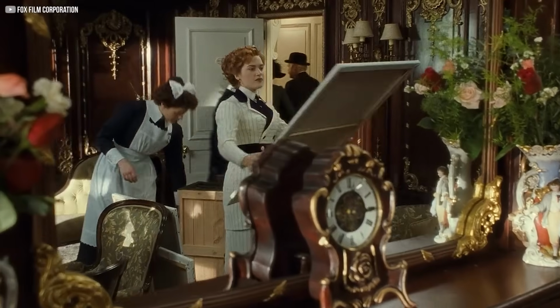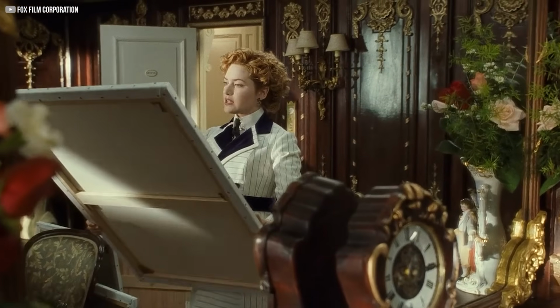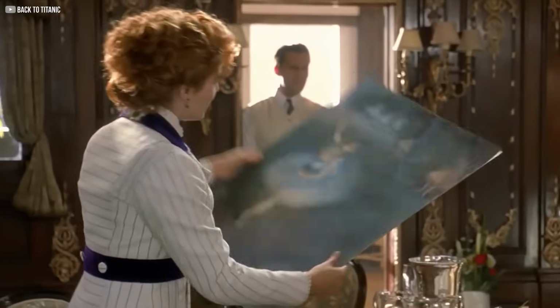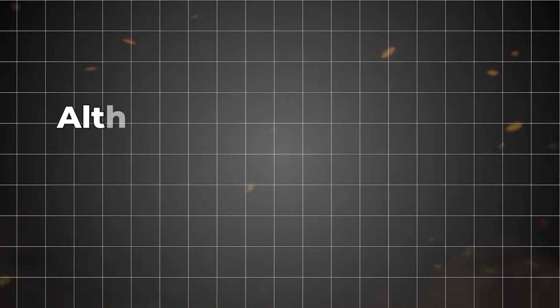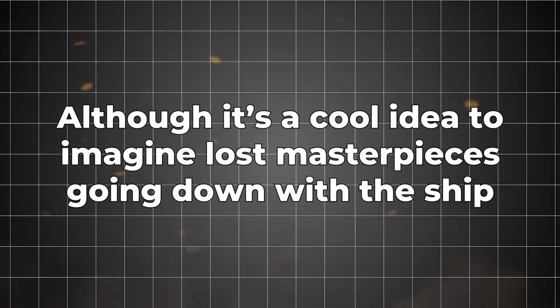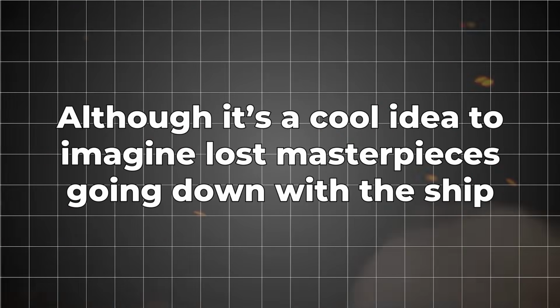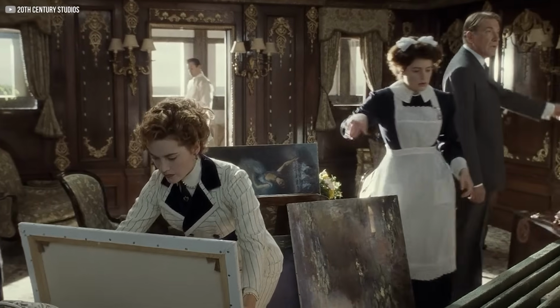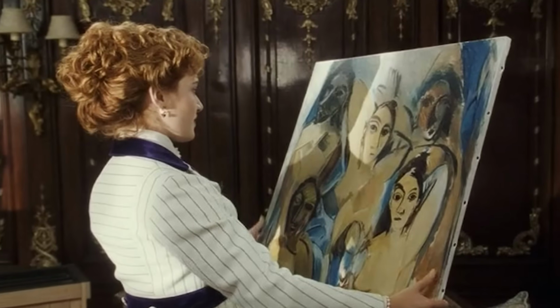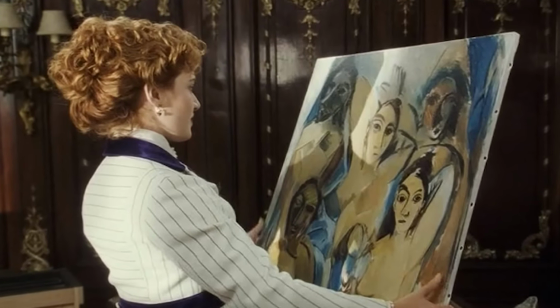The idea that Rose had this collection of groundbreaking modern art was more about showing off her forward-thinking character than being historically accurate. Although it's a cool idea to imagine lost masterpieces going down with the ship, in reality, that Picasso painting never had a first-class ticket on the Titanic. It's a nice piece of fiction, just not one that matches the art history timeline.